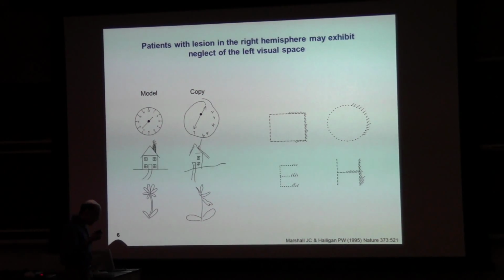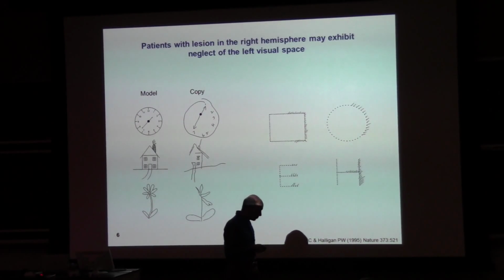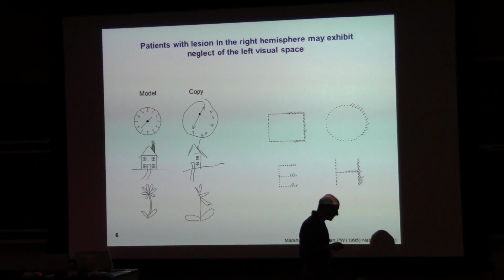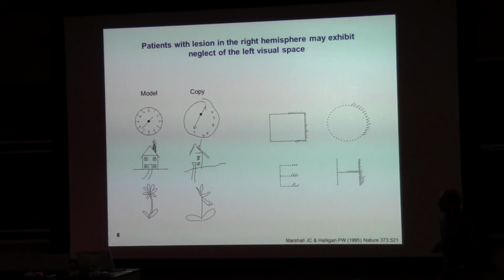So a stroke in the right parietal cortex, and in general perhaps also the right frontal lobe, results in what's called left hemispatial neglect. Here's an example of how you would see it. You have a patient who would be given a figure like this, and you would ask the patient to copy it. Here's what they would do. They would copy the things on the right side and just stop and not do anything on the left. You'd ask them, are you done? They would say, yeah, I'm done. Here's a house. You see that it's copied on the right side. A flower, that's copied on the right side.